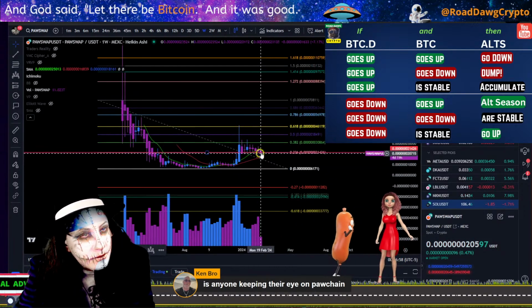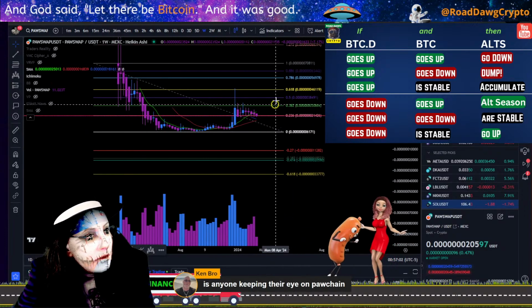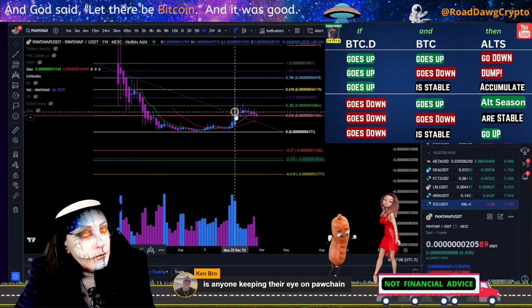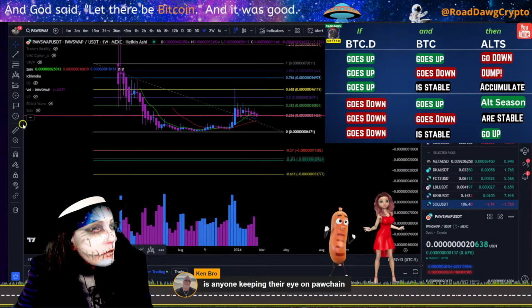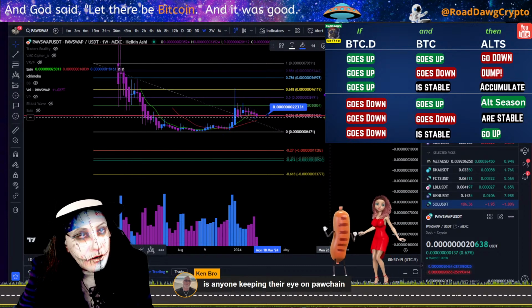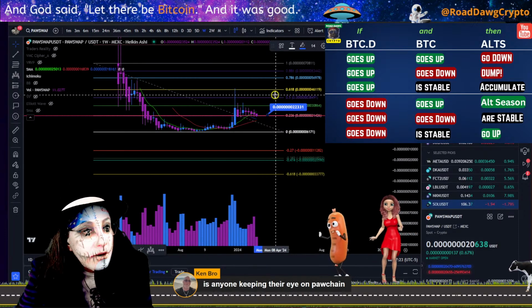So I expect a bounce off of here, and if you don't, I'll be very disappointed in you. Here's the deal: if we can't bounce off of this, then we might be looking at another butt cheek forming right over here. It may be a big butt cheek, maybe a little one. But this level here needs to hold for Paw Swap, or it's going to go back into accumulation, and that's not fun. If it bounces here, it's going to be a lot of fun. We want that kind of fun.